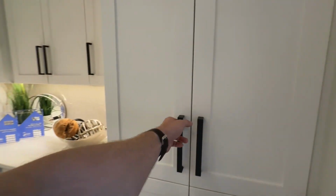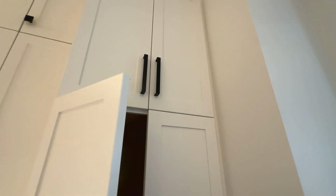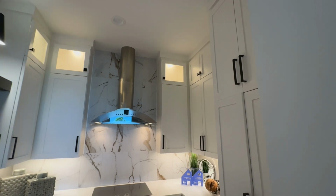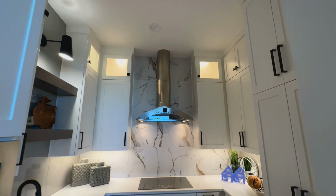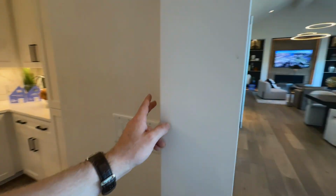But tons of storage in here. This goes floor to ceiling. And of course you can see that light coming in from the kind of backlit upper cabinets up there. I'm going to turn us around.